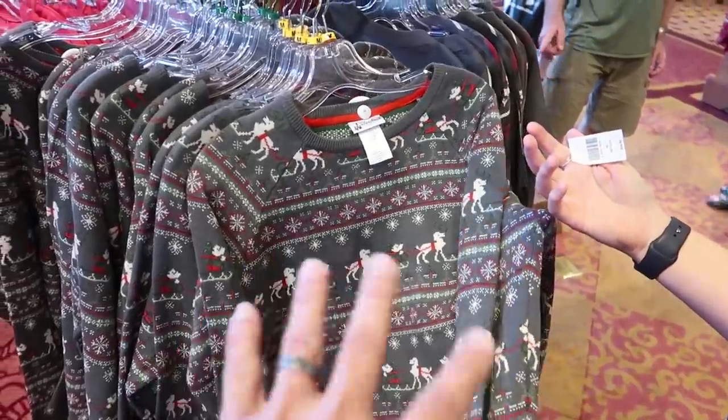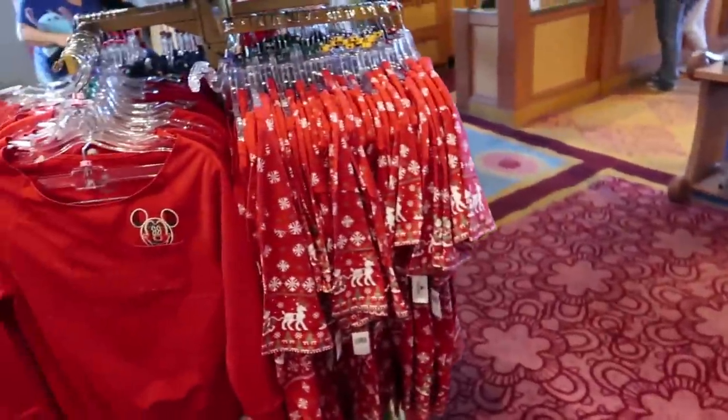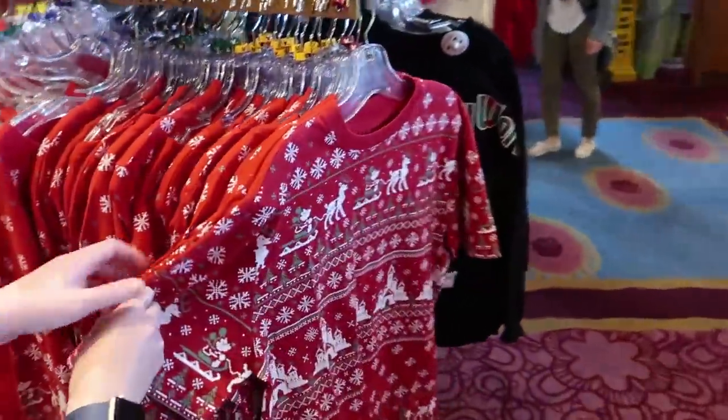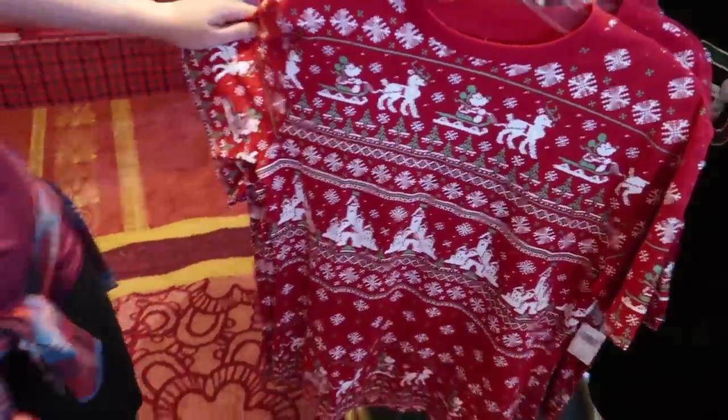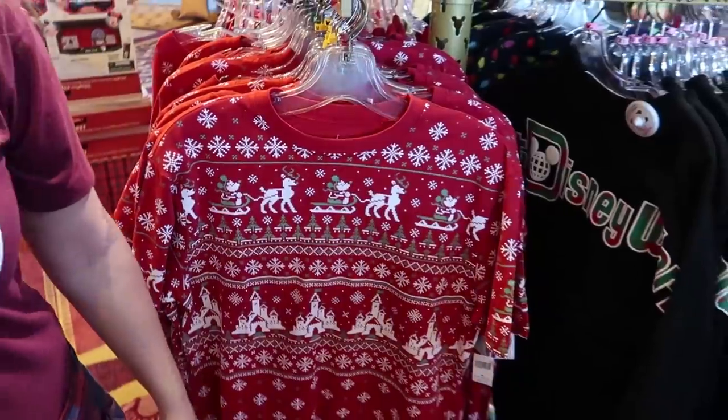I think what we're finding is all of the sweaters are $55. Too much money. Yeah. Oh look, the shirt has the same design on it too. Oh, this one has a castle. This one doesn't have the castle. Oh, yeah, I like that. I do, but I wish it was on the sweater. I like the sweater. Right.